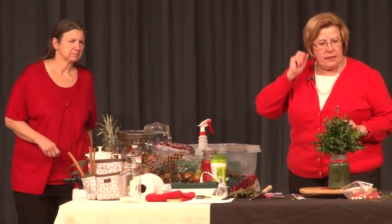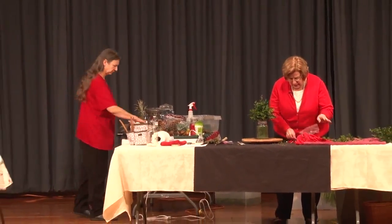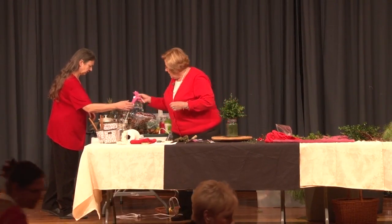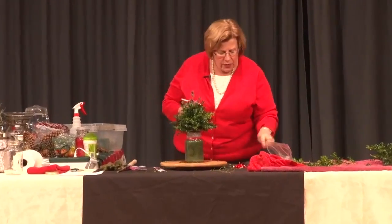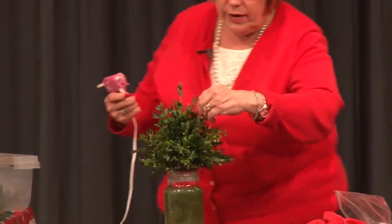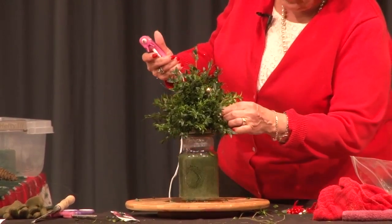To decorate it, it is okay to use your hot glue gun on something like this. I'm going to, you ready? Thanks. I'm just going to hot glue some balls right on there. Once it's dry, you can take all the little strings off. You can de-string it.